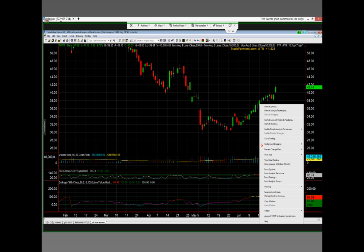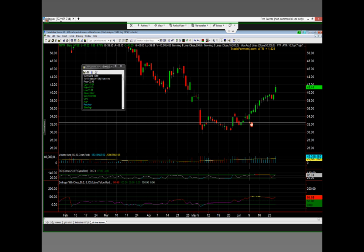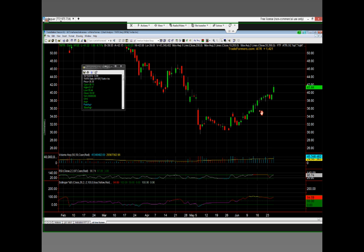Let me give you a data window here so we can see prices. It peeked its head out on this day right here, I'm sorry, I'm looking at the wrong spot, right here. I'm getting tired. 38.17 was the high that day, and it closed just near it. It peeked its head through that gap, and then the next day had follow through.